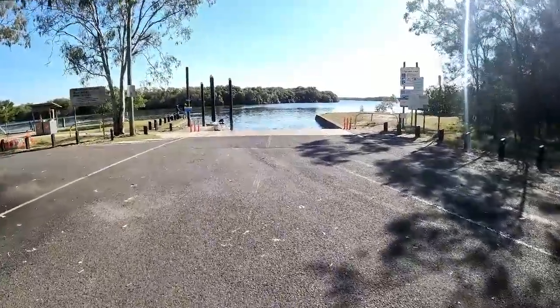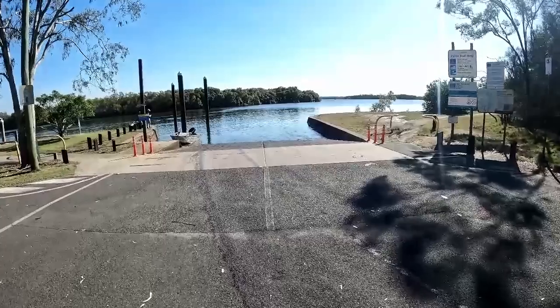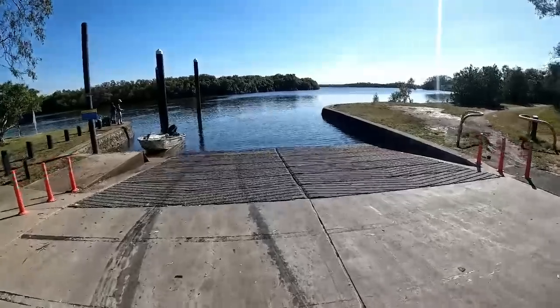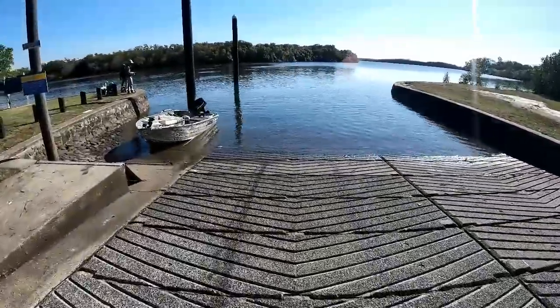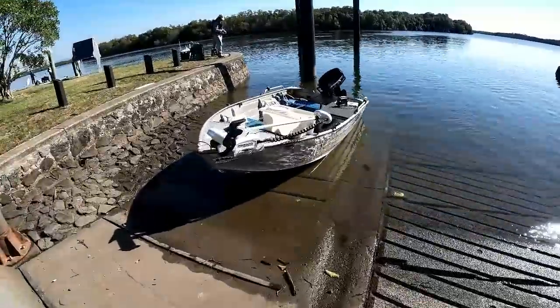It is actually a really lovely day. Look at that water. Look at these two fishermen throwing their dead prawn straight over where the boat ramp is. Okay, let's mosey on out, see what we can find.